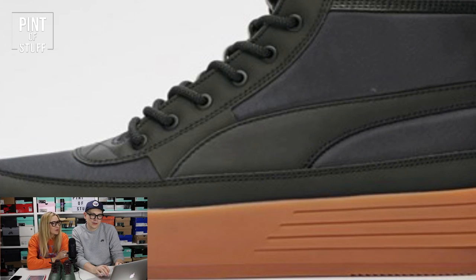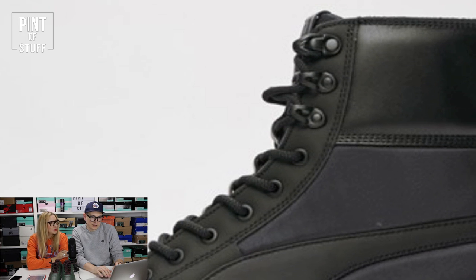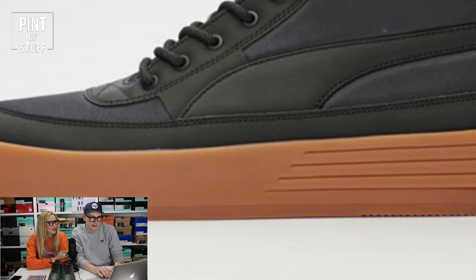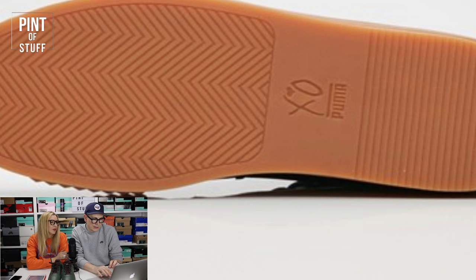We're going to slide into the news, and the first thing is the second collaboration. So this is the Weekend and Puma. So it's the XO Puma collab. The second collection. I really loved the first. Nearly bought the first set of these in Berlin. I couldn't pull the trigger. But like, if we just scroll through, they are a cool shoe.